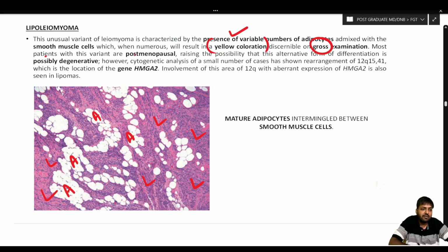Most patients of this variant are postmenopausal women. Okay, so this raises the possibility that there can be an alternative form of differentiation, possibly degenerative in nature. Now, we have also seen certain rearrangements which can be mapped to the HMGA2 gene in this particular variety.